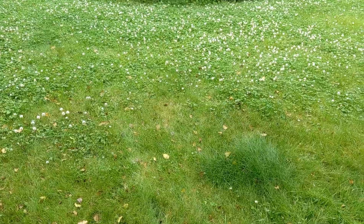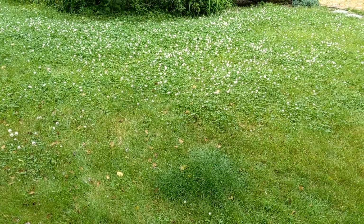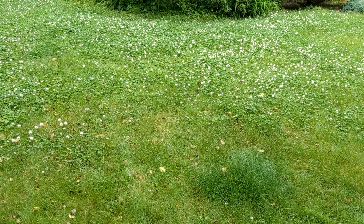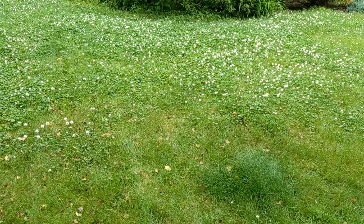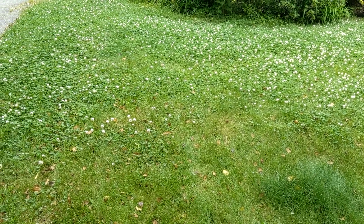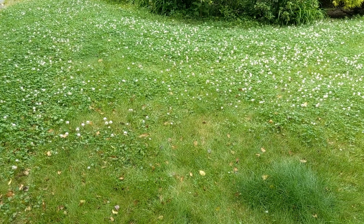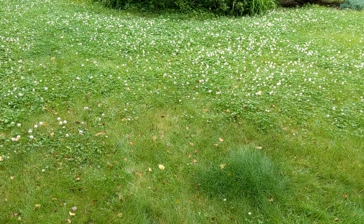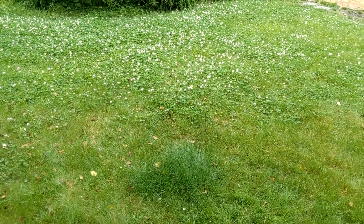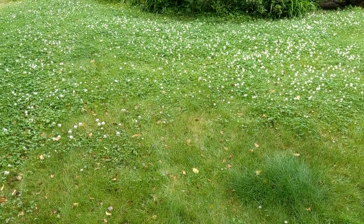Since the last time I mowed the lawn, the clover has really shot up. One of the other benefits is that I'm able to go longer in between mowing because the clover doesn't grow as tall as fast as the grass does. And mowing less is A, more environmentally friendly because we have been using a gas lawnmower, and B, it just saves me time. Working a lot of hours, I don't have a lot of time to be mowing the lawn. So this has been a huge success as far as I'm concerned.